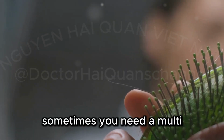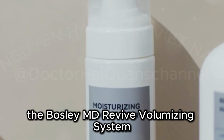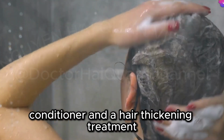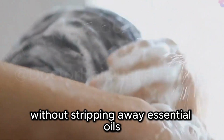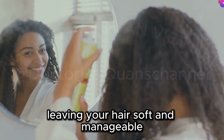Sometimes you need a multi-pronged approach to combat hair thinning. The Bosley MD Revive Volumizing System is a 3-step system that's designed to do just that. This system includes a shampoo, conditioner, and a hair thickening treatment that work together to cleanse, nourish, and volumize your hair. The shampoo gently cleanses the scalp and hair without stripping away essential oils.